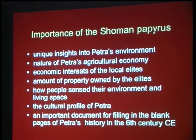The amount of property owned by the local elites that comes out through the Shoman papyrus is just incredible. The family of the three brothers clearly belongs to the upper strata of Petra society. Another element we saw was the way people sense their environment and living space through their living experience and their movement through this particular space. The Shoman papyrus, as we saw, provides a unique snapshot of Petra's cultural profile. Although people used Greek for writing documents and for their administrative transactions, they nevertheless remained very much attached to their local culture and traditions. This is something that is confirmed by several other documents, and I didn't want to get too much involved into that because that would be a separate lecture.